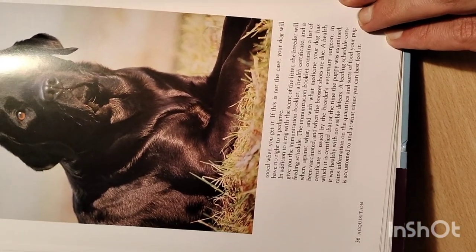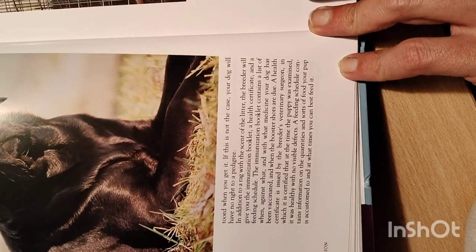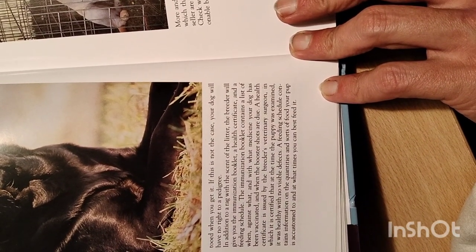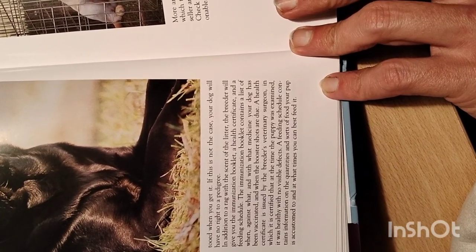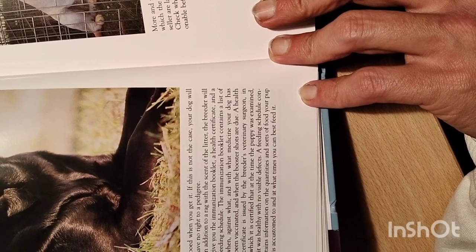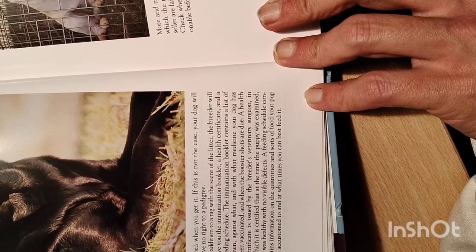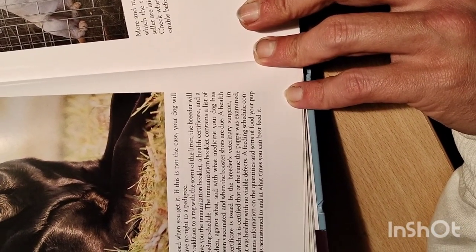If this is not the case, your dog will have no right to a pedigree. In addition to a rag with the scent of the litter, the breeder will give you the immunization booklet, a health certificate, and a feeding schedule. The immunization booklet contains a list of when, against what, and with what medicine your dog has been vaccinated, and when the booster shots are due.